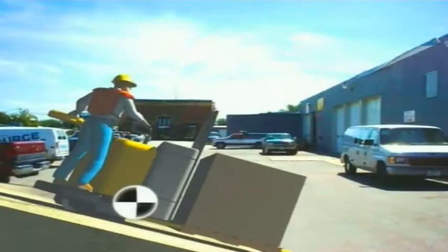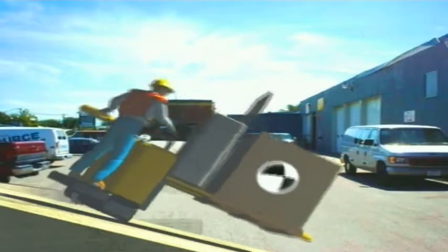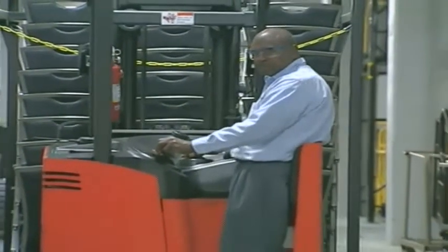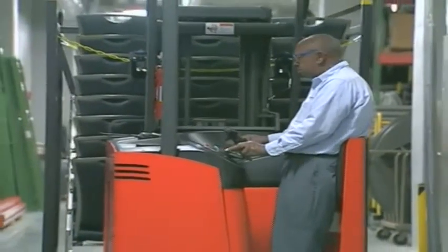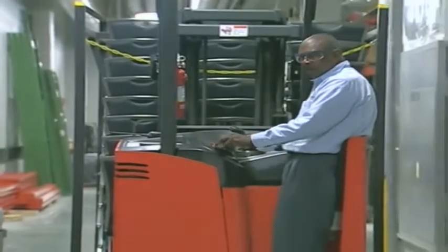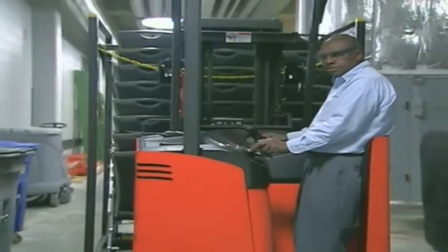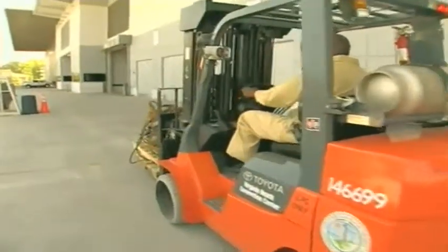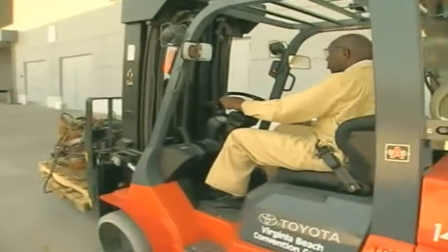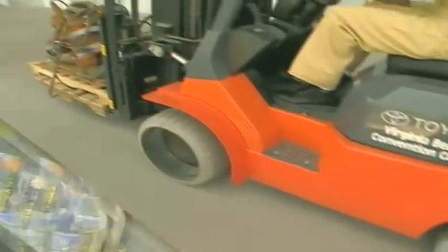But if the center of the downward force of your load extends beyond the stability triangle, you risk tipping over or losing your load. As you gain experience, you'll learn what you need to do to increase stability under changing conditions. For example, reducing your load helps keep you stable when carrying a tall, wide, or oddly shaped load, or when using attachments. If there's a tight turn, ramp, high lift, rough route, or if the load can't be centered on the pallet, reduce load weight to stay stable.